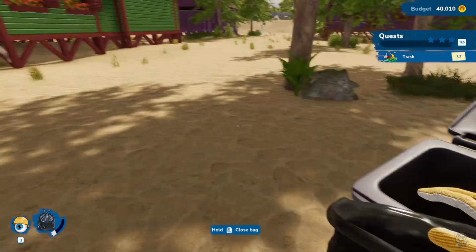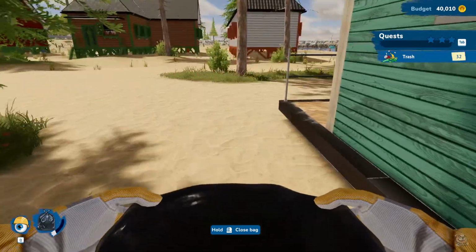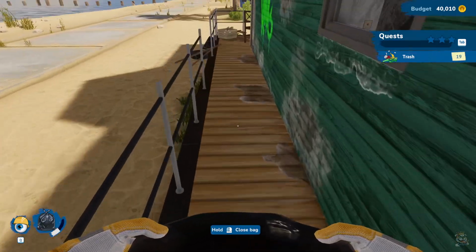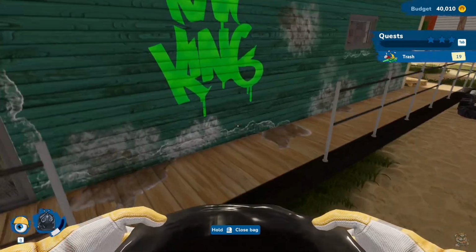Now, Vito loves throwing trash in the containers. Alright, what are we down to? 32. That was only one. Oh boy. Okay, see a bunch of stains. Bunch of tires. Down to 19 trash. We're getting better.